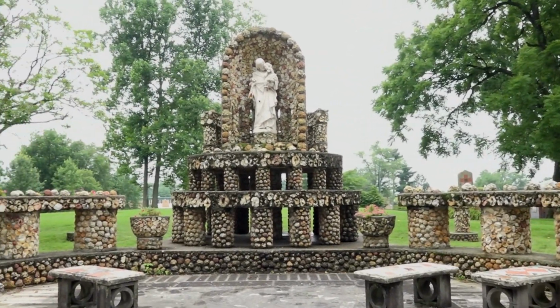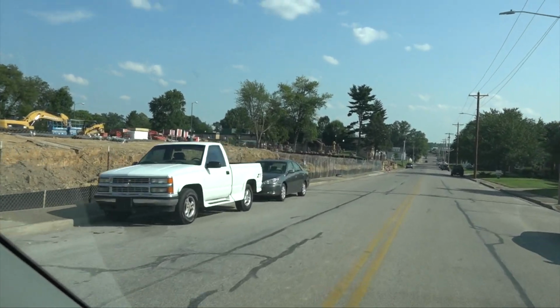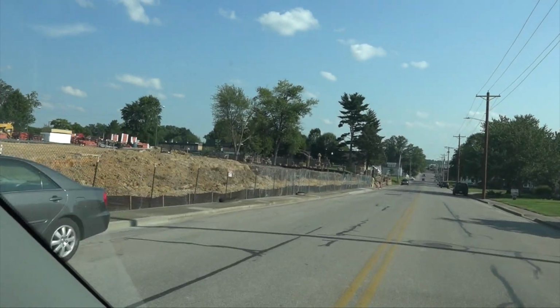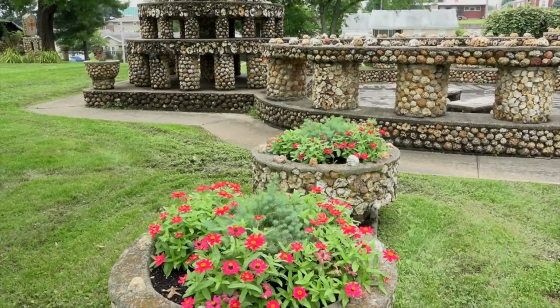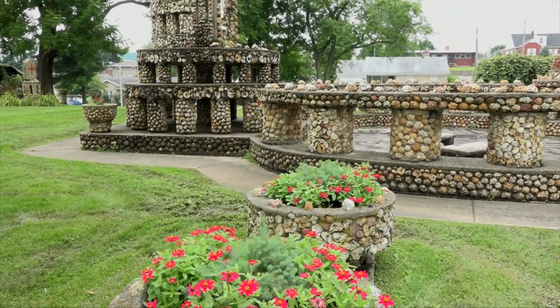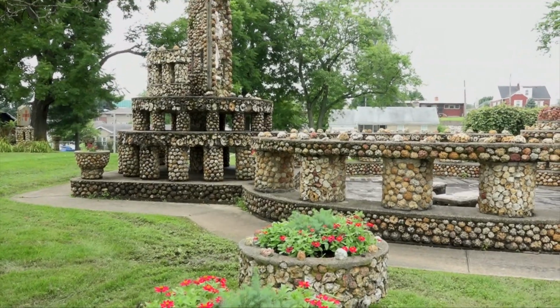Since then, we've been working to try to save as much as we can of the St. Joseph Grotto. Drive down Bartley Street today and you'll see the St. Joseph Shrine is gone. Friends of the Grotto arranged to have all the components of the St. Joseph Shrine temporarily moved to storage, and longer-range preservation plans are being considered.